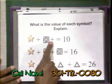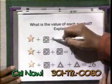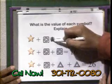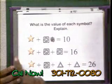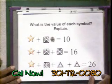Don't let this addition sign throw you off, okay? We can just X it out. That's right. Okay? Just X it out. Get those down, and we'll see what great thinkers we have out there today.